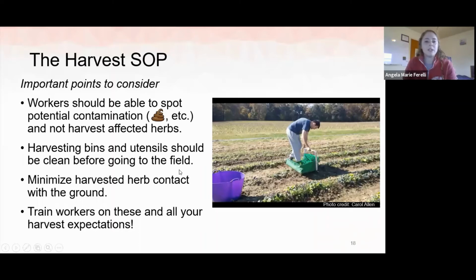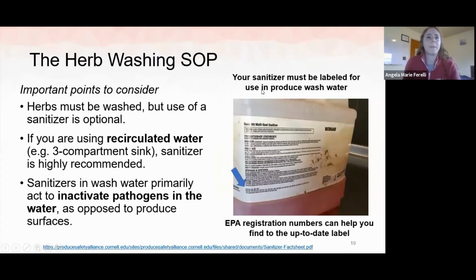Ideally, harvest bins and utensils should be cleaned and sanitized before going out to the field. So we're starting clean and we're keeping clean as much as possible as we move through our harvest. After you harvest your herbs, minimize the herb contact with the ground. This is just because we don't want excess dirt from coming in, right? The less dirt that comes in, the less we have to worry about it messing with our wash step, things like that. So that's important for the harvest SOP.